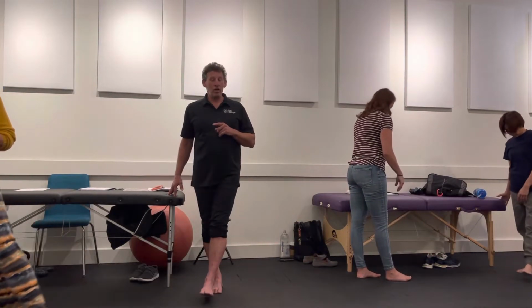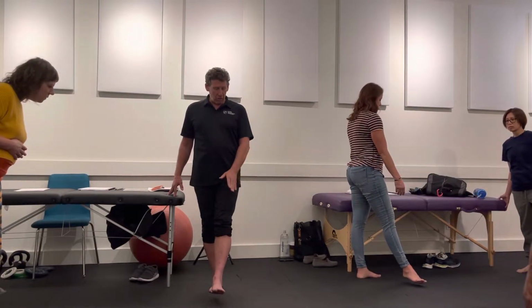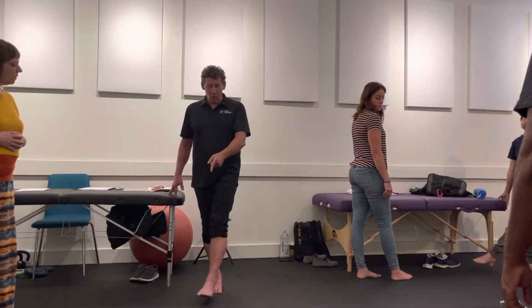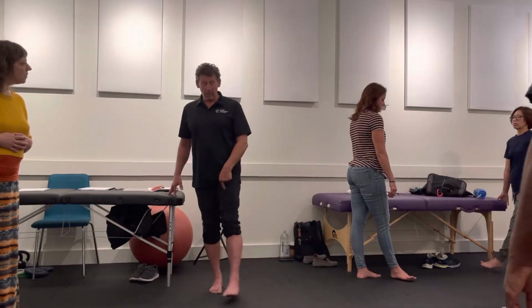One thing I want you to notice: when you're crossing the midline and your foot is forward, are you compensating by externally rotating to get the hip height, or are you maintaining that neutral position of the femur?